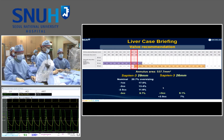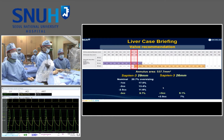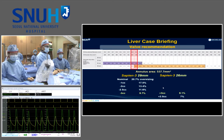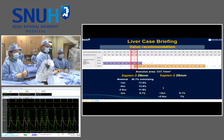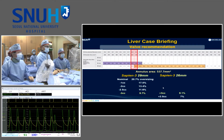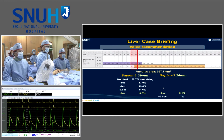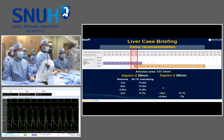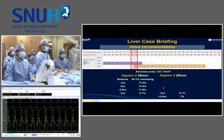So when we choose a 26 millimeter Sapien 3, we first consider 2.5 cc overfill to meet 7% oversizing. Then if there is a leakage, we can repeat ballooning up to 3 cc overfill to meet 9% oversizing. In any way, we just do a pre-ballooning with dye injection and see whether there is leakage or the pre-ballooning is very tight. If very tight, we choose a smaller valve. If the dye leaks, the annulus is bigger than we expected, and we can choose a 29 Sapien 3.